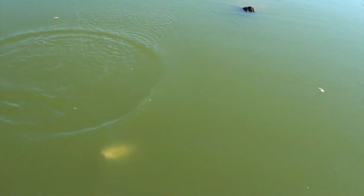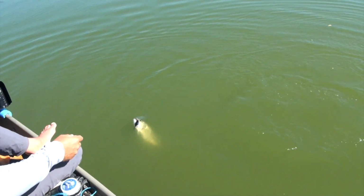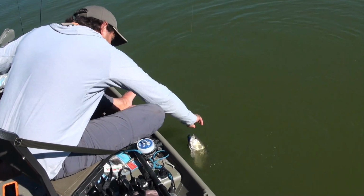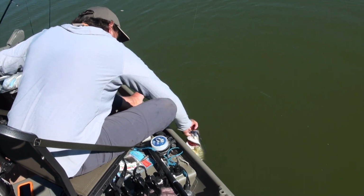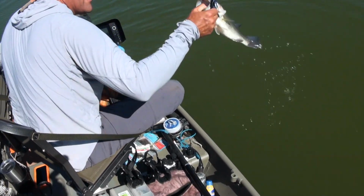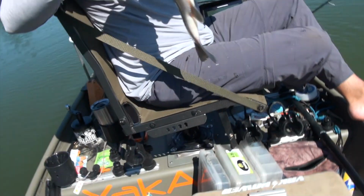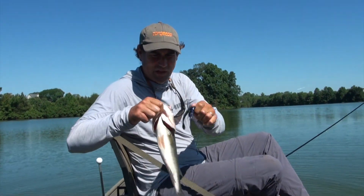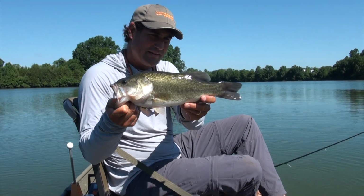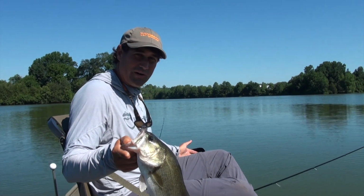Hey, we finally got one, fishing the riprap of the dam. We marked a lot of the creek channel out in front of this and decided to come shallow and fish this shallow riprap to see if anything was alive. It's actually been a slow morning. Marty got that one on the Senko, and then this has been the second one, so it's kind of to be expected. 88.4 degree water.